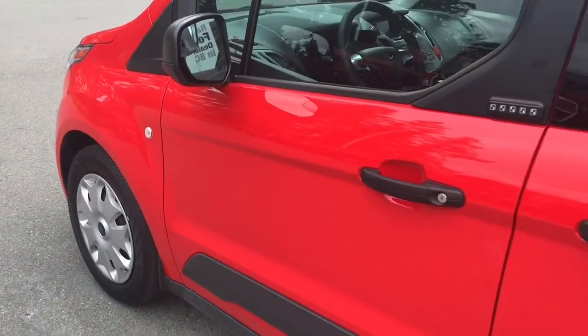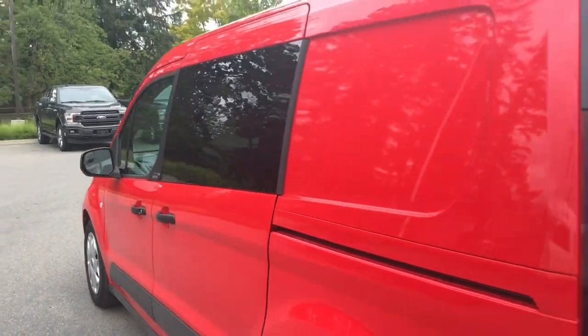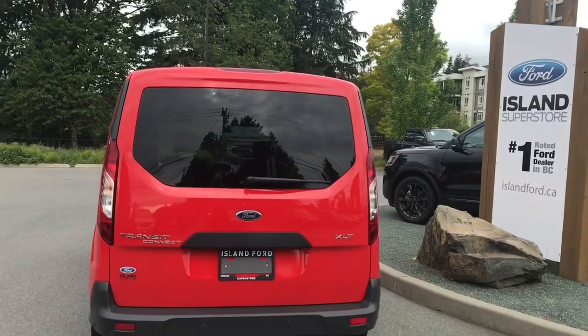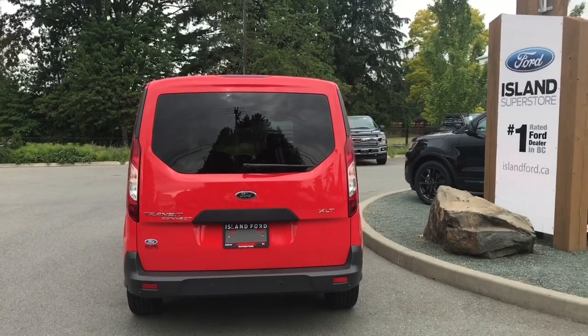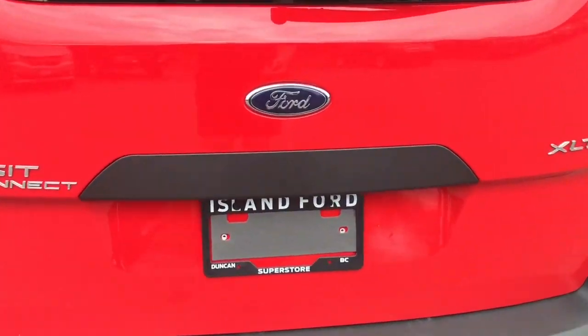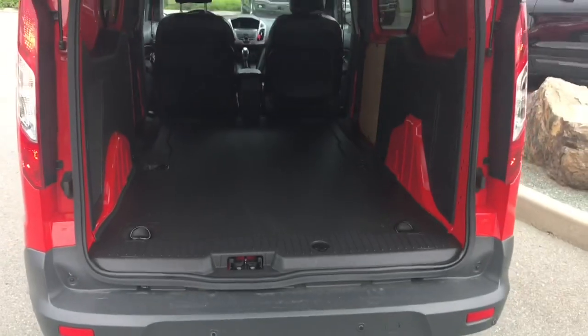16-inch wheels, black door handle and side view mirror, and you also have a keyless entry keypad. In the back there's a big window as well as a windshield wiper, and there are sensors on your bumper. And when you want to open it up, I've unlocked it, and we just put our hand underneath where the license plate holder is. Just push and it'll open right up for you.